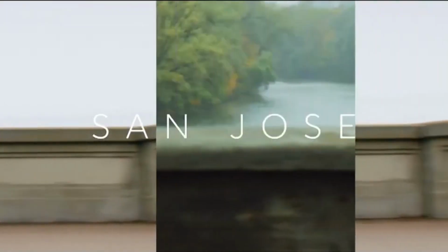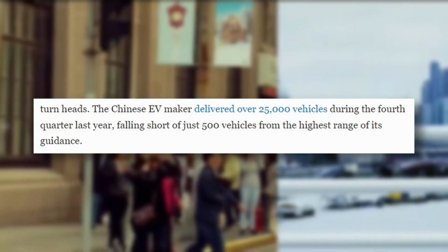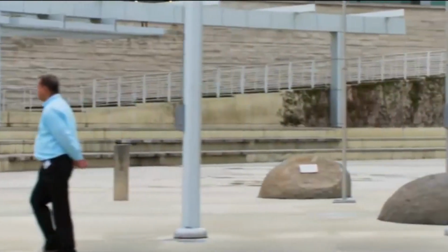And then another thing is that February is always shorter and it's the shortest month out of any month. There's 10% less days compared to a normal month. So it's not surprising to see them put out 10 or even 15% less vehicles as compared to January. And all things considered, NIO actually delivered over 25,000 vehicles during the fourth quarter of last year, and they only came up short by 500 vehicles from the highest estimated range that was put out before the quarter numbers were posted.